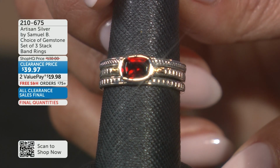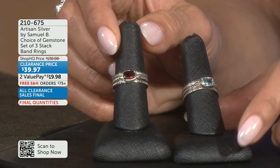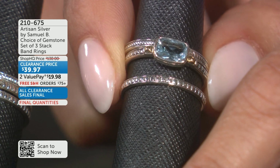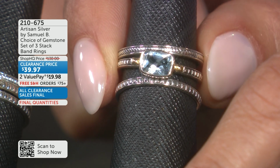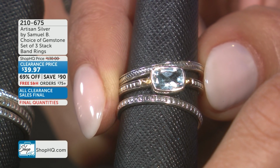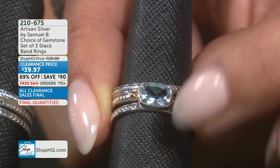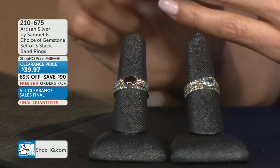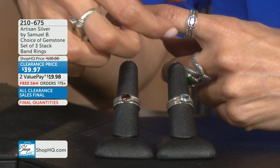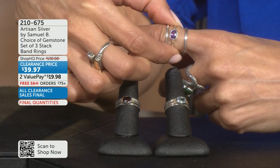There's your garnet, of course. Look how rich that is. January babies, that's you. Here's your blue topaz. So the center band, you see they're all three separate, is going to feature that big cushion shape genuine gem, 69% off. The last and final is going to be for you February gals. Happy birthday, by the way, for the month of February. There's your amethyst, very regal, very royal.